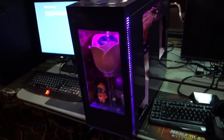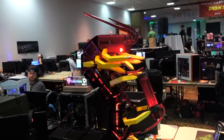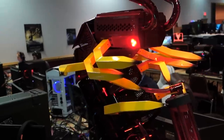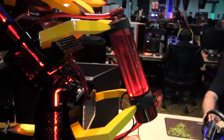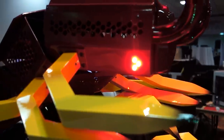But it's not as pretty as the one I'm gonna show you. All right, so I have to say, personal preference here, but I think this is the coolest computer at PDXLAN that I've probably ever seen here. The most unique, definitely. But you can see this giant, what is this, like a centipede? Yep. So you got a giant centipede, it's holding its own reservoir right here. This is badass.